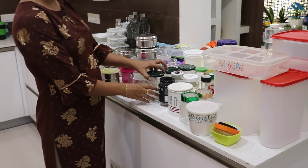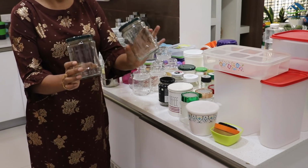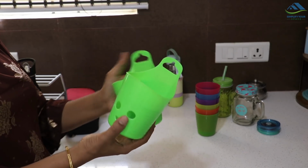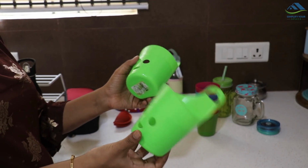I have some glass jars and bottles also. These will be reused for storing groceries and spices. These small green baskets have been kept in the cabinet for the last 2 years. I really need to find some usage for them.